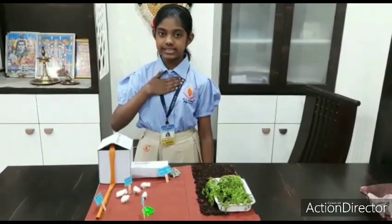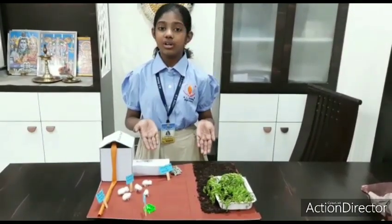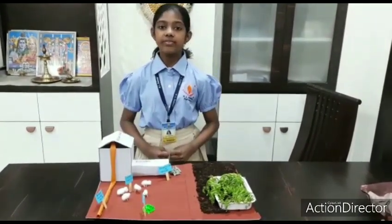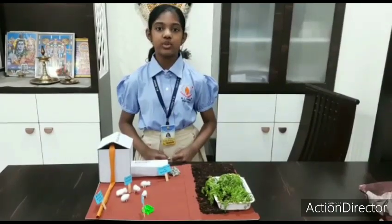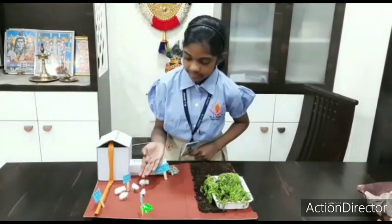Everyone, my name is Advika from grade 5D. This is my model on organic farming. Organic farming is a process where we do not use synthetic fertilizer. Here there is a cattle farm.